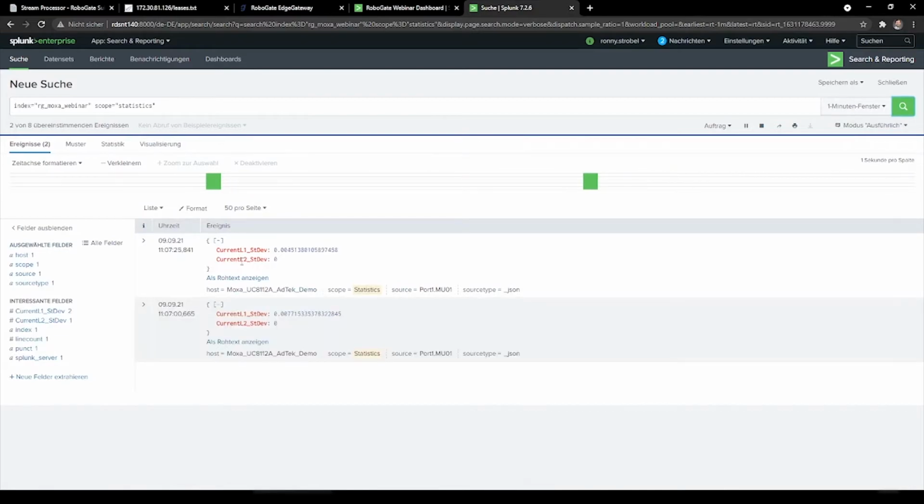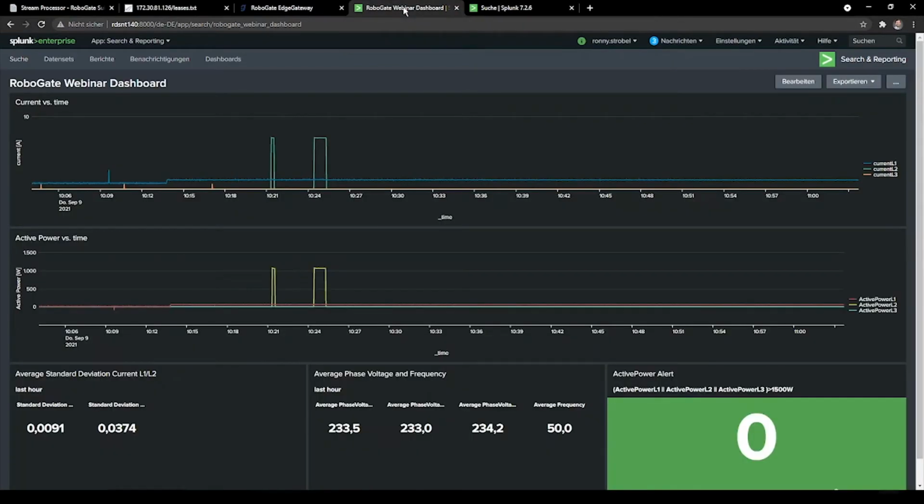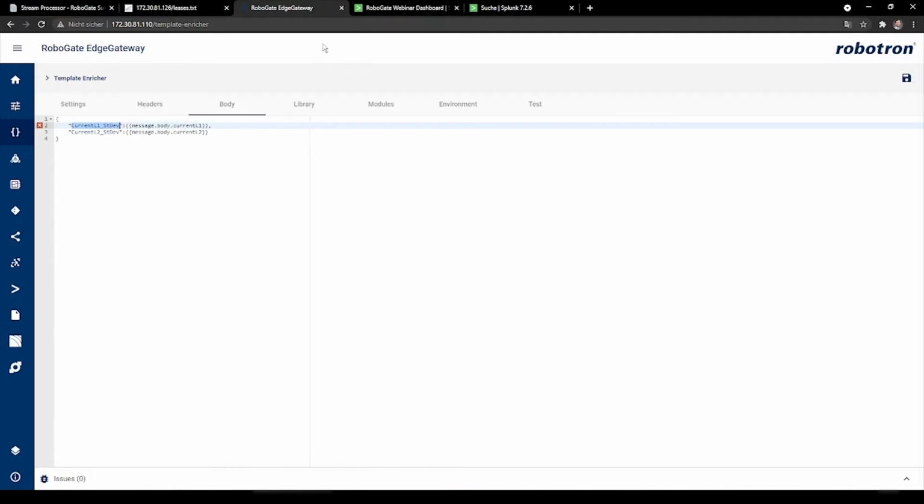And what you can see, the L1 and L2 is now named as standard deviation and is also calculated. The current L2 is 0 because I have no consumer switched on. I have also built it into the visualization in the dashboard. As you can see here, I have the last hour standard deviation of the currents monitored, and here are the value of this.